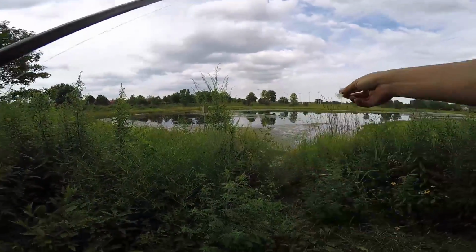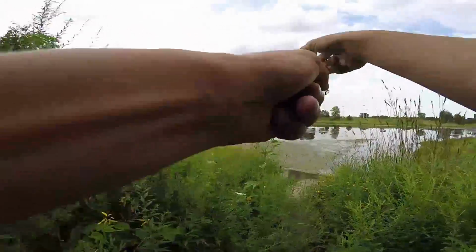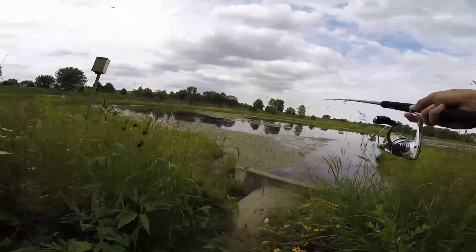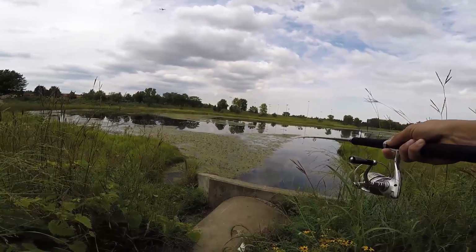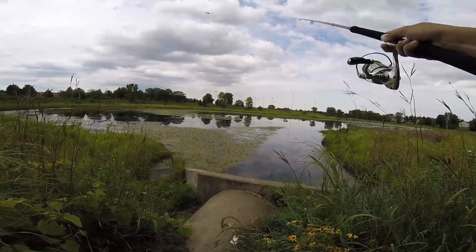Okay, here's our little panfish jig. Please cooperate with me, bluegill. I can't do this without laughing, so I can't imagine how dumb I look. Why was it not first drop? Oh, one had it, okay.